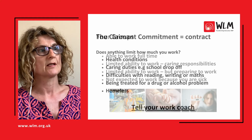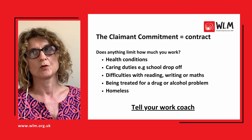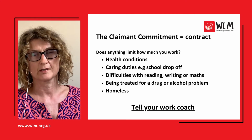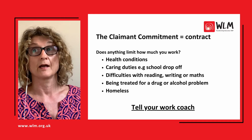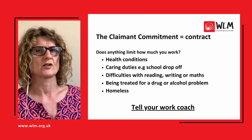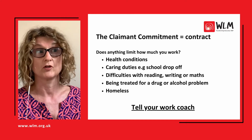You will be asked to sign something called a Claimant Commitment. It's like a contract between you and the job centre about your circumstances, about how much you're going to look for work, what kind of work you're going to do, how many hours a week you can work. That is agreed at the beginning of the Universal Credit claim being set up, and it's important that you get this right, that you are honest with the work coach if there are limitations to you being able to work, because this is the contract they kind of hold you to if they're going to sanction you down the line and say, oh, you didn't do what you said you'd do. So it's important that you give as much information as you can at the beginning so this is fair for you.